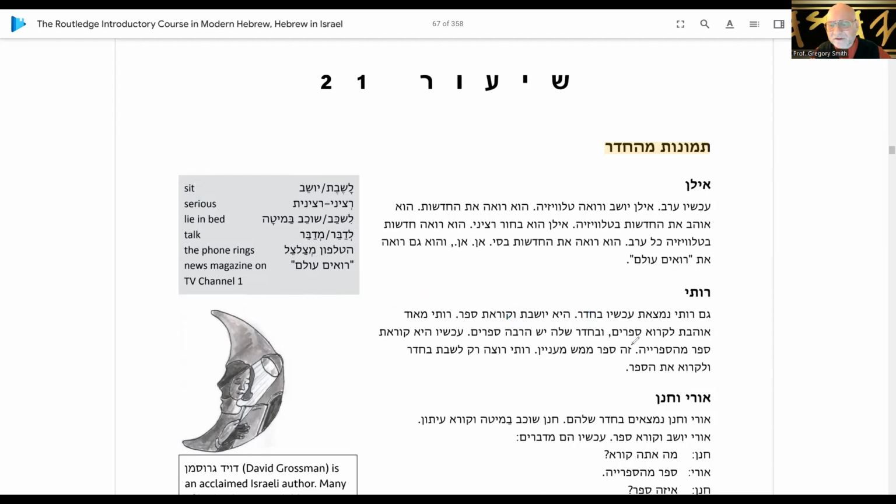Okay, so she likes to read lots of books. Let's go back here. Ruti me'od oheva likro sefarim. She very much likes to read books. V'baheder shalcha, and in her room, yesh harbe. Yesh, there are many books. There are lots of books essentially.